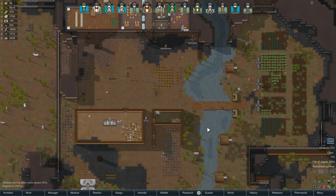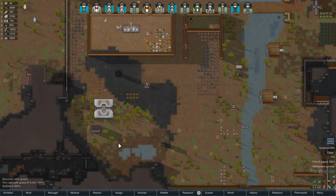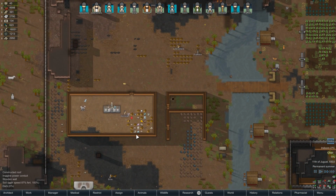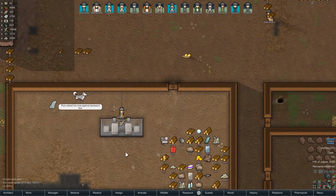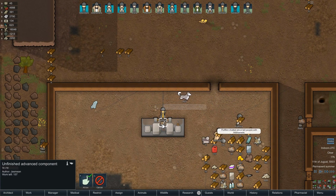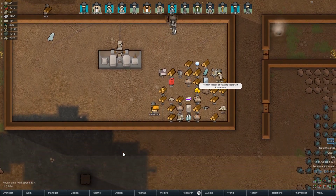Welcome back. Well, things look a bit different. We've deconstructed the entire front of the base right now, so everything's kind of exposed. I have most people on hauling or deconstruction orders, and what we need to do, unfortunately, I missed the fact that we need... Hang on, what are you making advanced components for? What are you doing? We don't want this right now. Suspend that order. We need normal components.